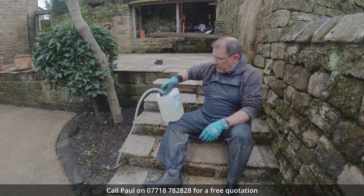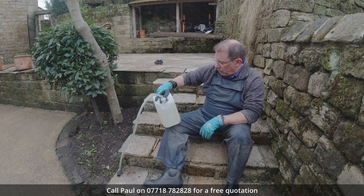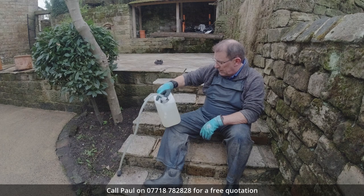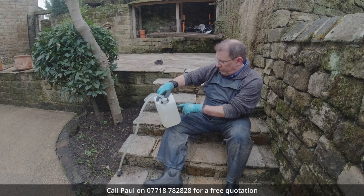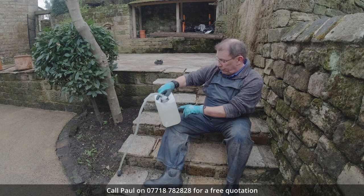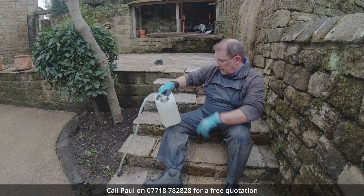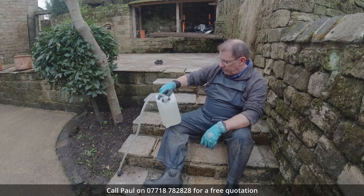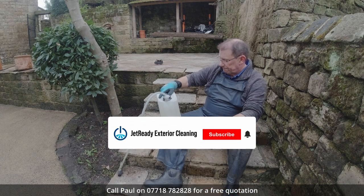So today I'm going to be using a product which I haven't used before. It's from Pure Silk Services. It's called Safe Clean Eco. "100% safe and eco-friendly. Bleach, acid and biocide free. Safe for pets and children. Works on all surfaces. No hidden harmful ingredients. Safe Clean Eco is the safest way to remove algae from your external hard surfaces."